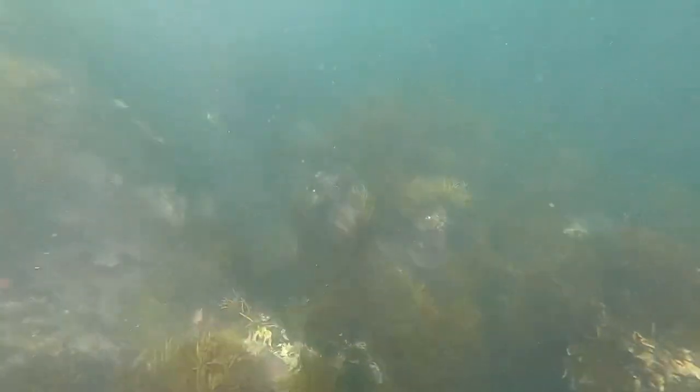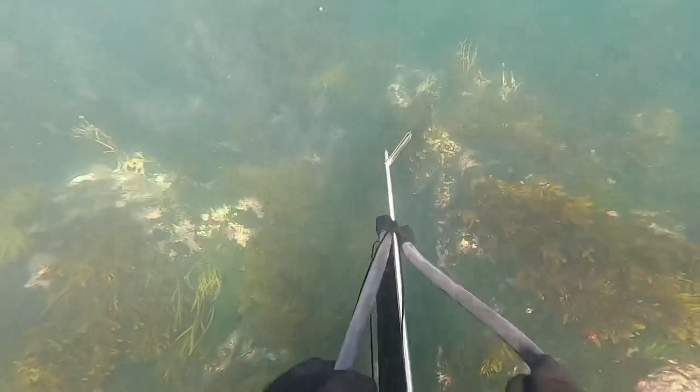Right in a wee shallow bay here, no deeper than 1.5 meters, and as soon as I got in here there was just butterfish everywhere, so load up and get ready.